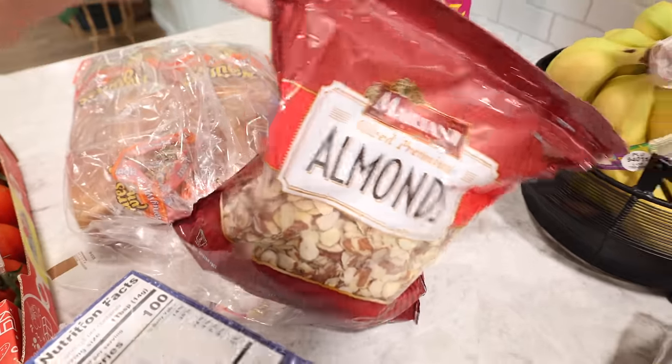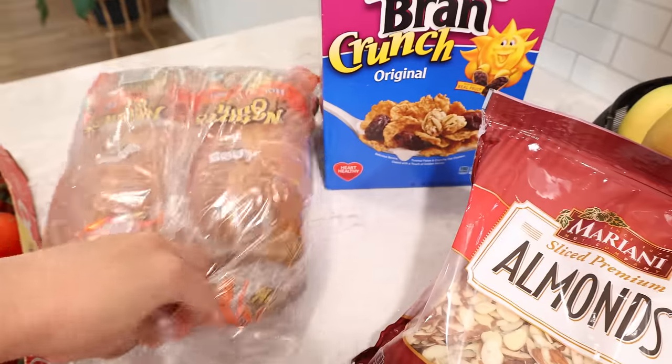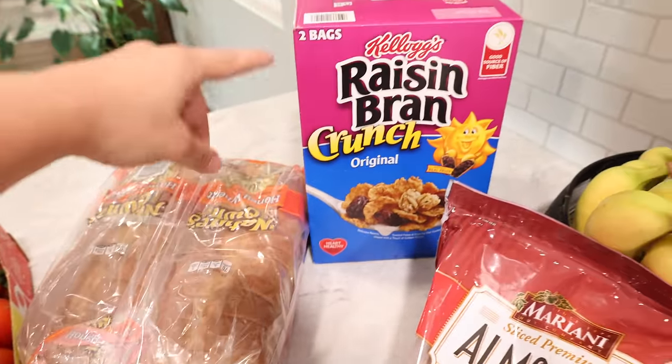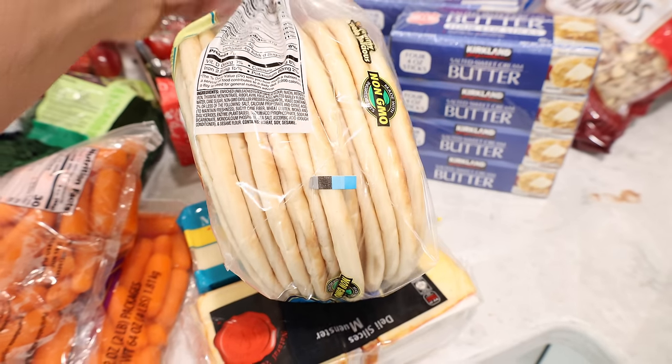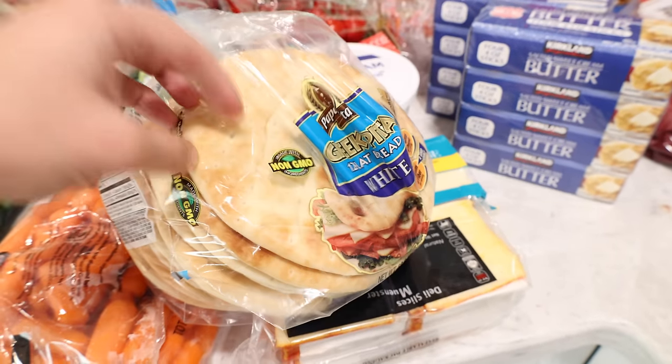Another bag of almonds for homemade granola, a 2-pack of some honey wheat bread, and then raisin bran. It's been a while since I've gotten this pita flatbread from Costco, and this is only $3 for this big pack, and these make great little personal pizzas.